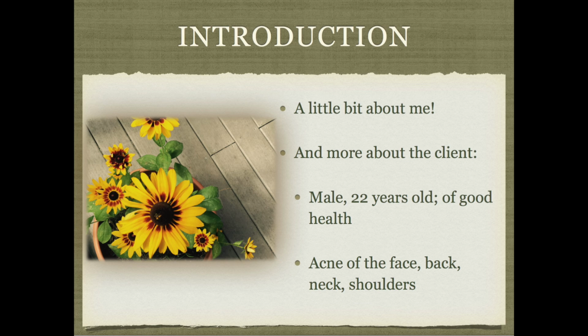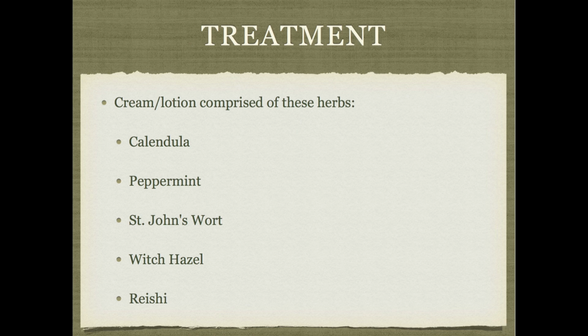So let's talk about the treatment. For treatment, I thought the best option would be to create a cream or lotion comprised of the following herbs. I hand selected these: calendula, peppermint, St. John's wort, witch hazel, and reishi. I'm going to talk a little bit more about each of those.